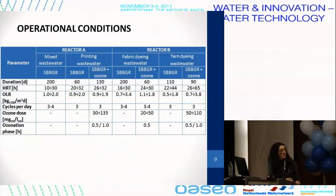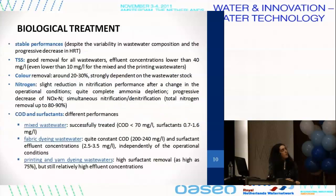We have run a quite long experimental campaign with different hydraulic retention times and organic loading rates. In particular, we have progressively reduced the hydraulic retention time and increased the organic loading rate by increasing the volume of influent added per treatment cycle, or the number of treatment cycles per day. And we have also tested different ozone doses during the ozonation phase in order to reach the treatment goal.